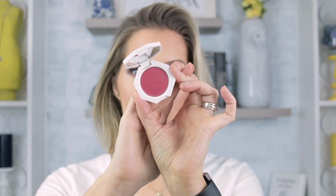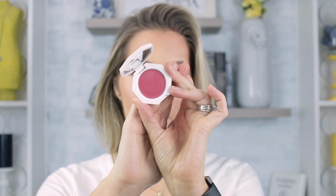I did get, very last minute, one of the Fenty cream blushes. I have not tried it yet. I know they have mixed reviews. I got the color Summertime Wine, which is so pretty. I almost hate to dig into cream blushes right away because I love that glossy, smooth finish they have. So I will be trying that one out soon.